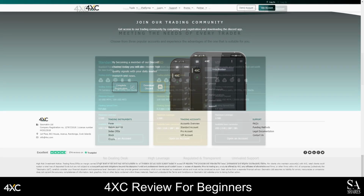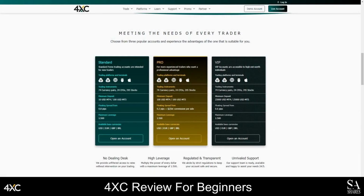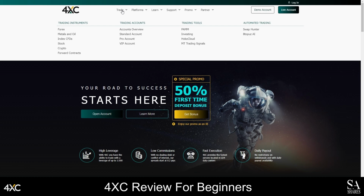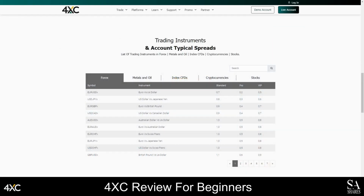To find out more about the instruments you can trade with them, either view the account comparison table under the trading accounts section of the website, or go directly to the trading instruments menu and choose an instrument from the drop-down list. Forex currently offers more than 70 tradable Forex pairs, 24 CFDs on metals, indices, and commodities, as well as over 200 stocks.